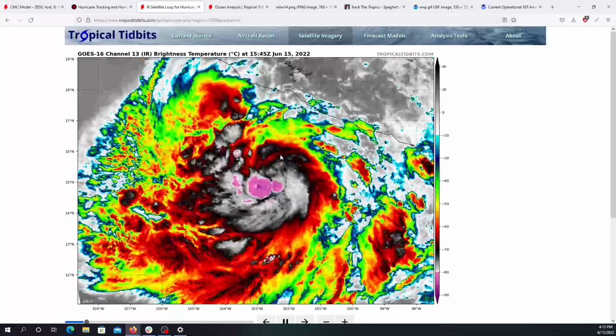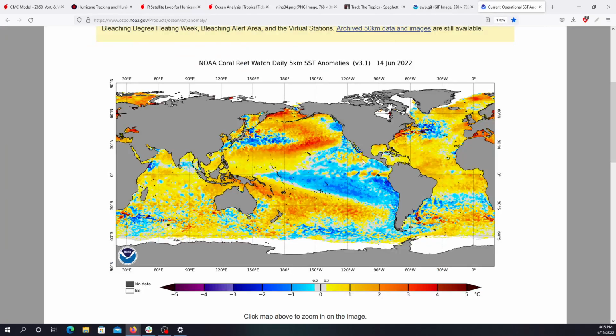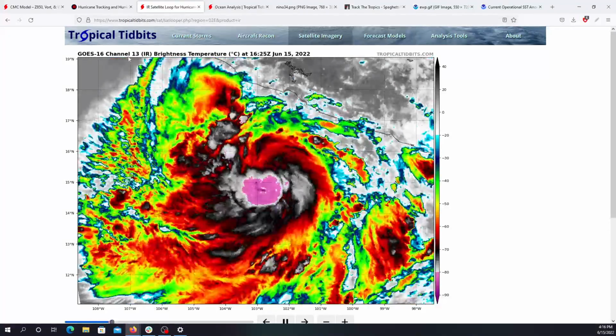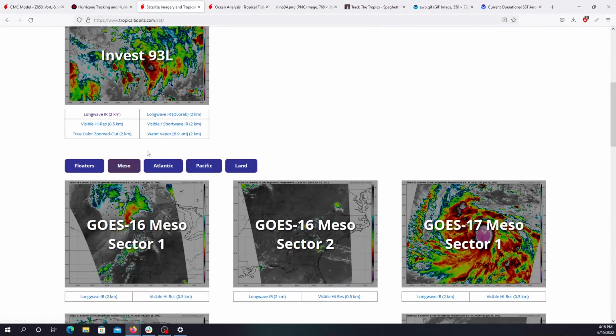But the interesting thing is where it is located. It is located down here, pretty much where the bluish color is showing. So that tells you a lot, that even under below normal sea surface temperatures, there's always a potential for development. Now, let's take a look at the broader satellite imagery.